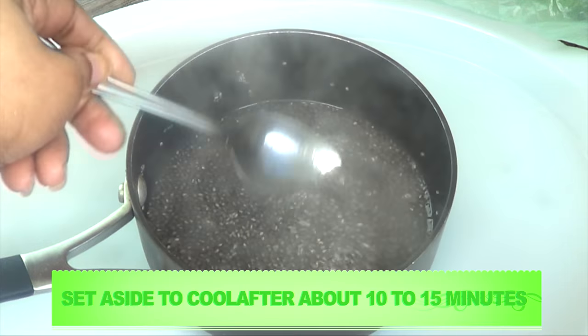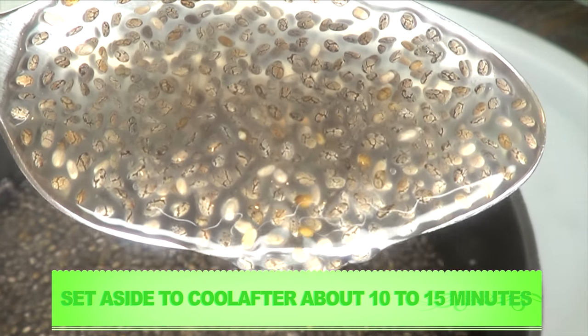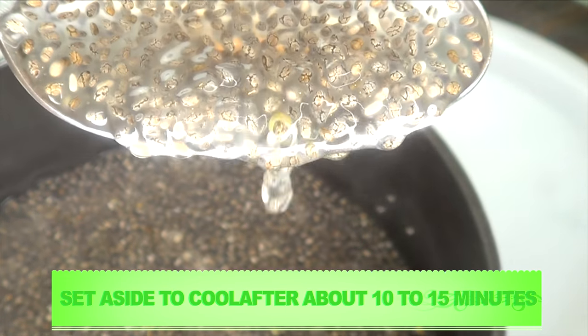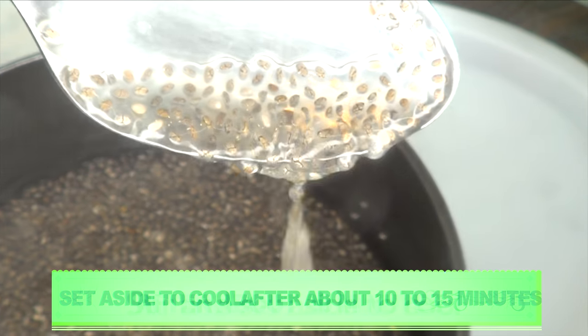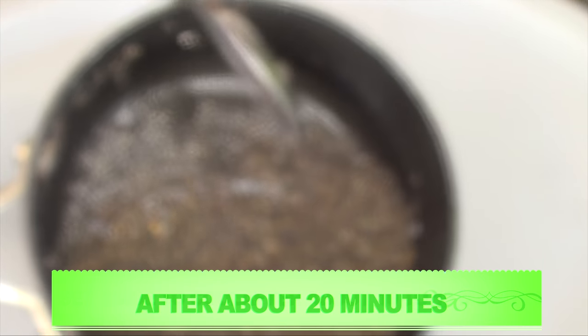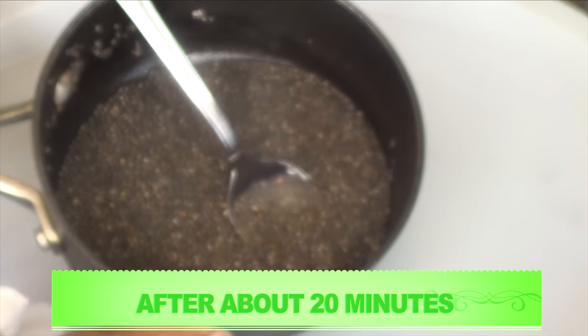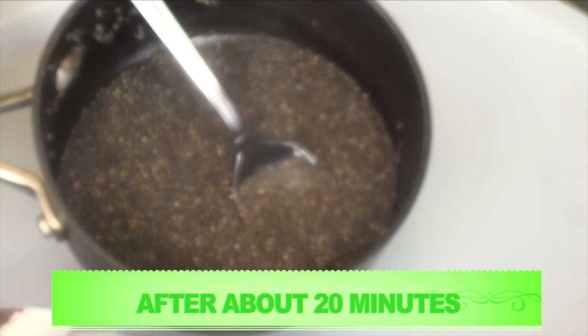So what you're going to do next, you are going to put this aside to cool, probably for about 10 to 15 minutes. And once this is cooled, this is now ready to use. Now this is what the chia seeds is going to look like after it has been cooled. And as you can see, it is even more gummy.